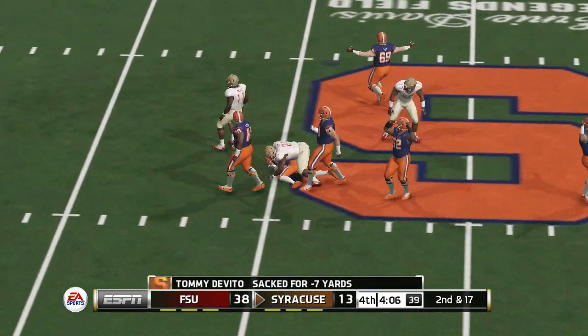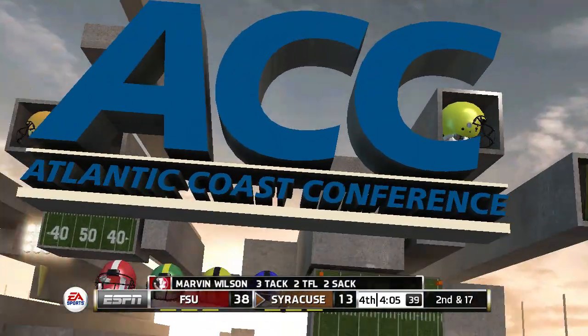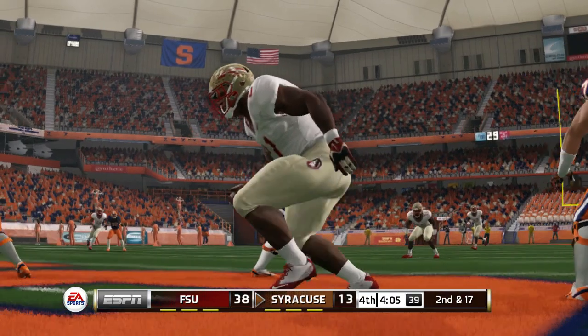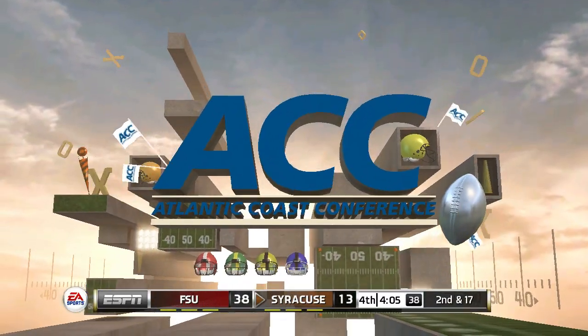He's wrapped up for the sack. Man, it's an offensive lineman. This is the worst thing that you want to see, is your quarterback not only getting sacked, but getting hit like that. Those linemen better pick that quarterback up and start doing a better job of taking care of him.